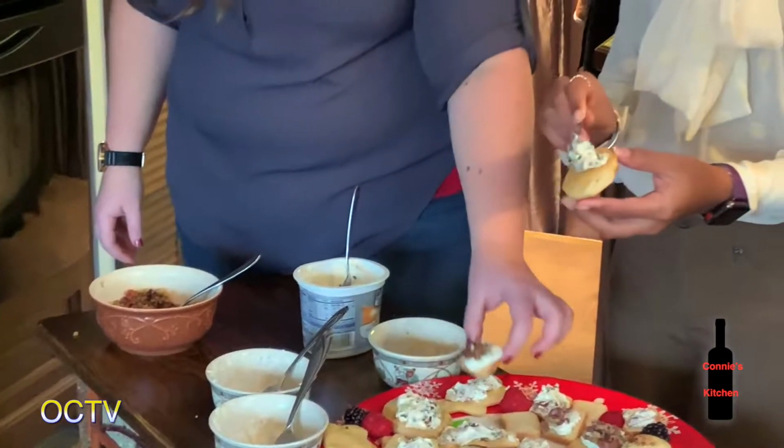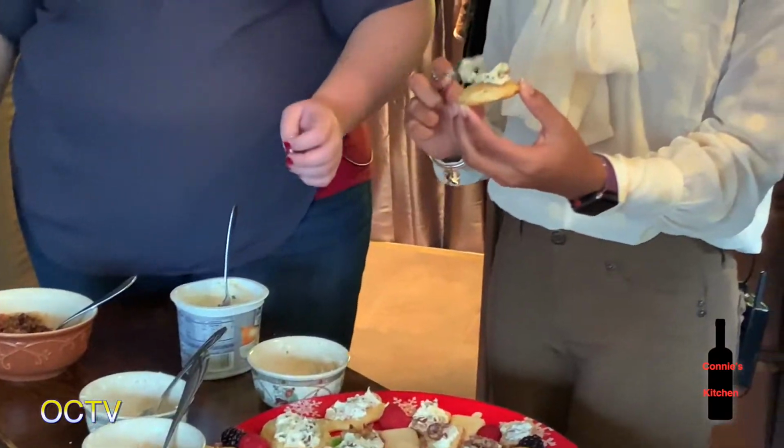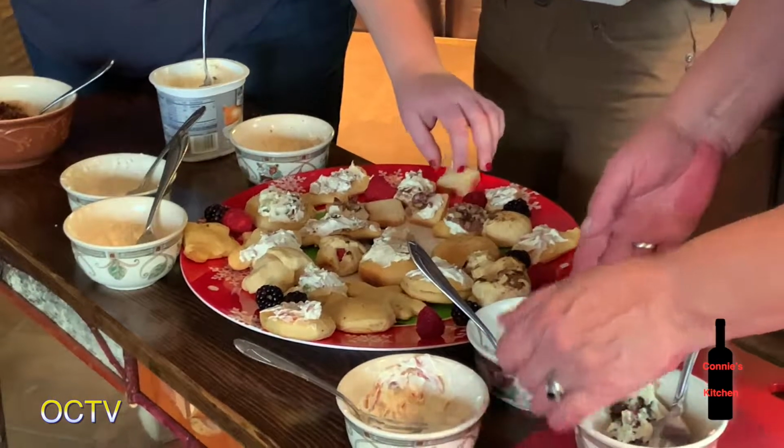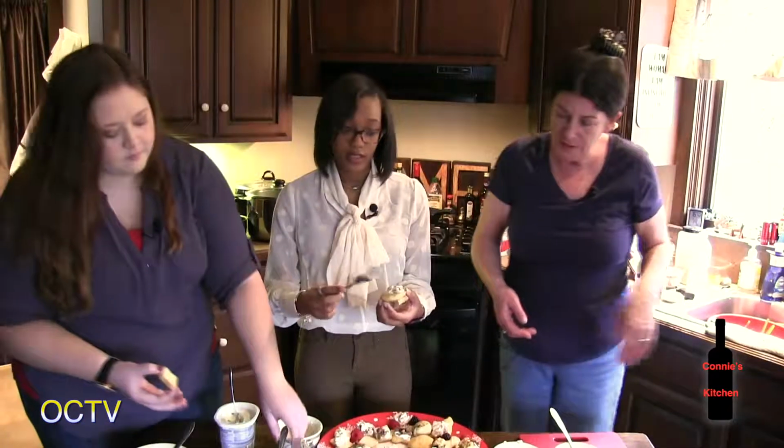And these are going to be wonderful. Yeah, they look delicious. I love the variety. I don't know what's in these. I don't know if you've used them up yet. So it's a lot of stuff.